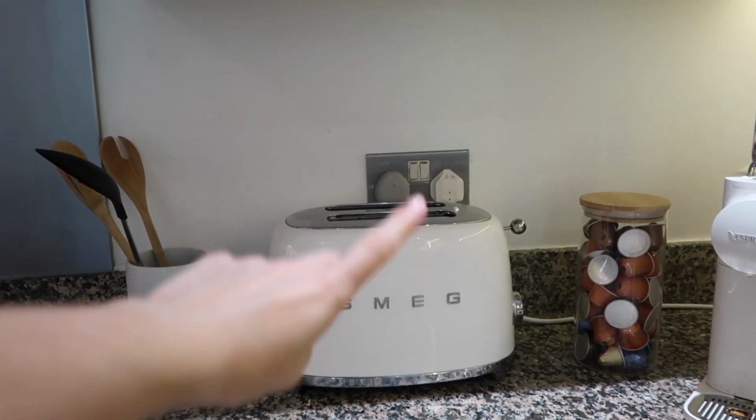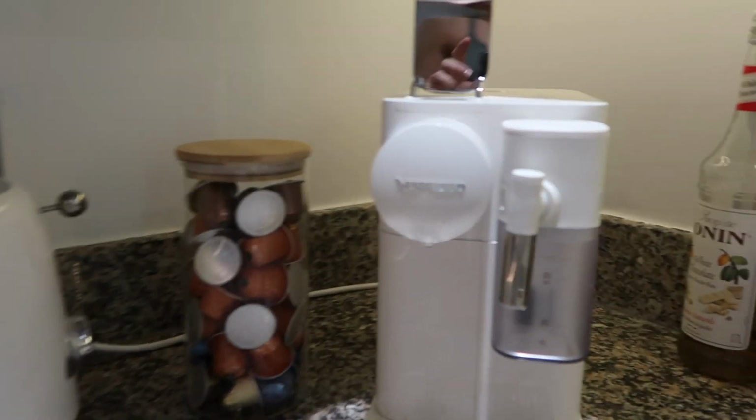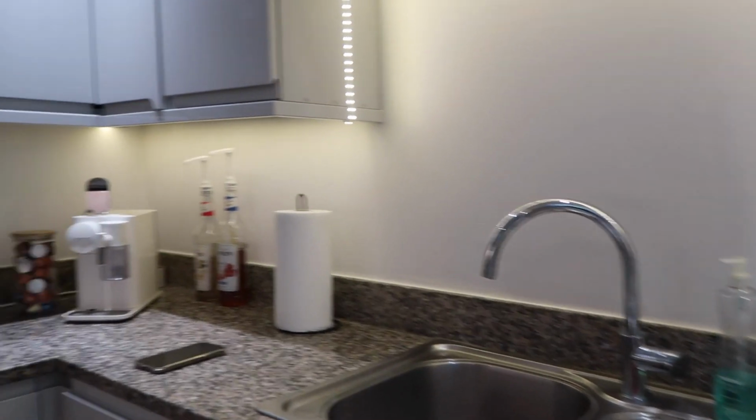And we got this toaster from Amazon as well. This one I bought from John Lewis, my Nespresso, my beautiful, beautiful Nespresso. And yeah, then we just have the sink.